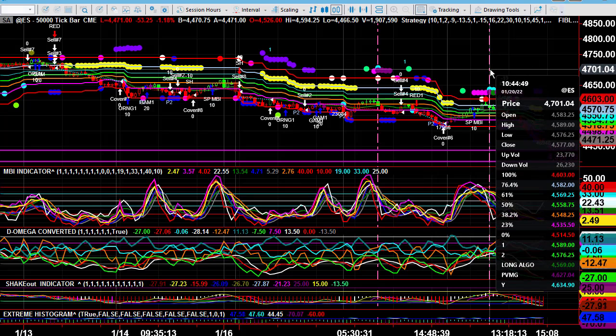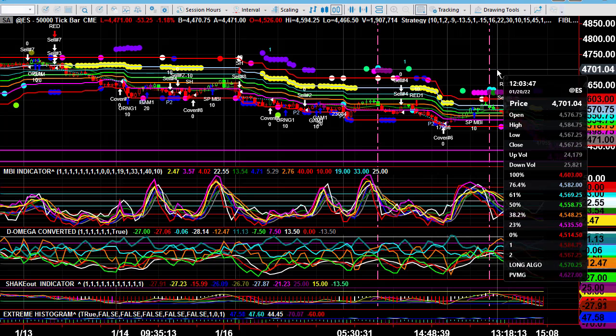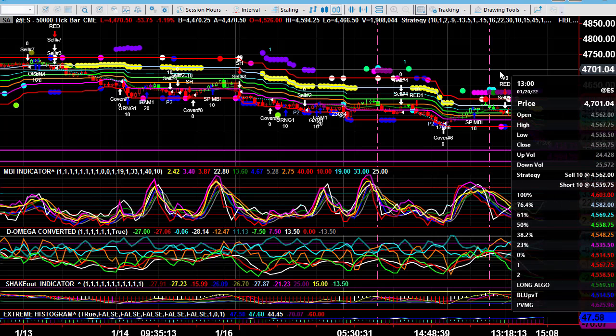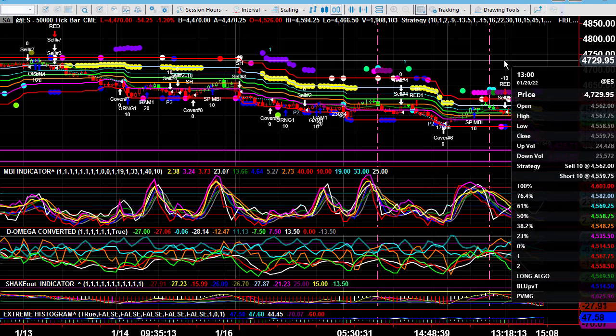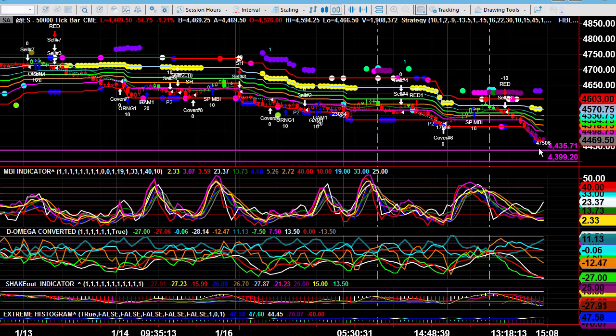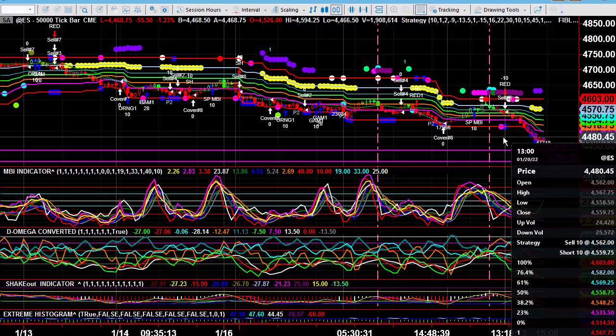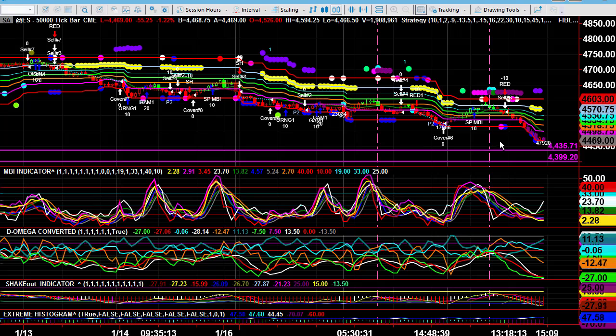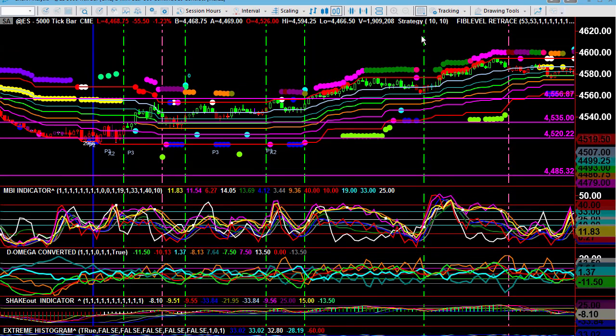So the first one was right there at 45.77, then 45.67, and then 62, and so on, until the actual program took the short at just at 60, and boom, followed it all the way. Oh geez, that's almost 100 points. 45.60 to 44.66 has been the low. So that's pretty fast action from that standpoint.